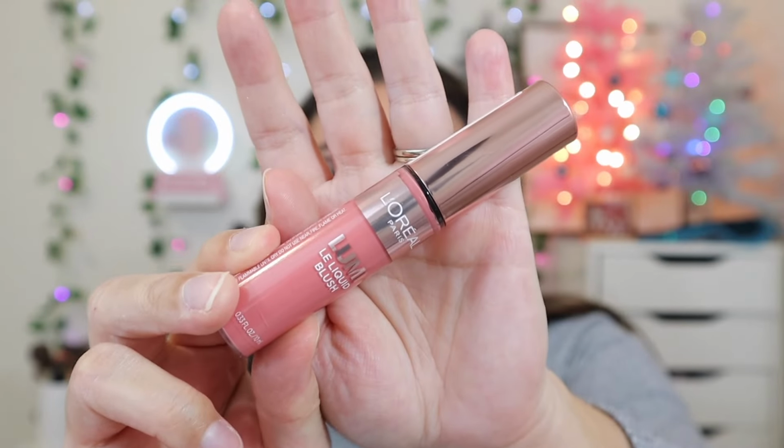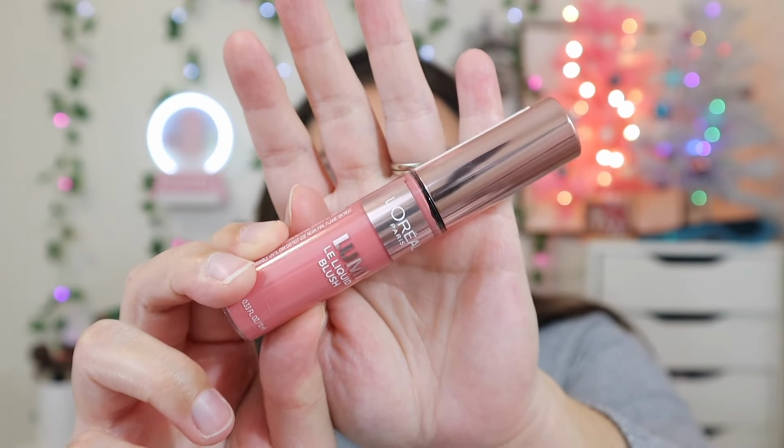And then L'Oreal this year came out with this formula. This is the Lumi Le Liquid Blush from L'Oreal, and this is absolutely stunning. I love the shade that I picked up, which is the shade Dewy Bright Pink. And this is such a good liquid blush formula.